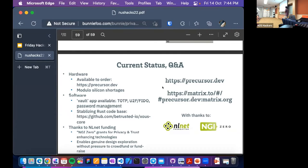And maybe the final bit is that people sometimes ask me, how do I get the money to do this? A lot of money is coming from a European agency called NLNet. They're based in the Netherlands. You guys can apply for these grants. They're surprisingly simple to get. The only condition is you have to make it open source and you have to be in theme with one of their offerings. The theme that I'm in is the NGI0 grant for privacy and trust and technology.